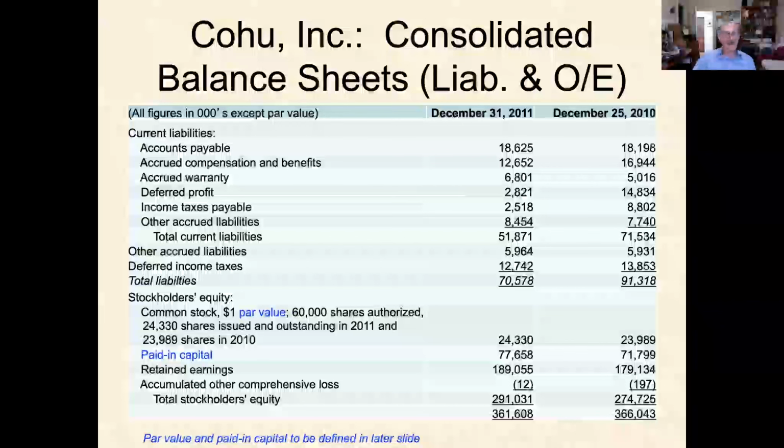That's not a whole lot compared to $362 million, or $71 million versus $362 million of total resources. This is a strong company because the proportion of liabilities, that is obligations to non-owners, is very small compared to the amount of total financial resources.